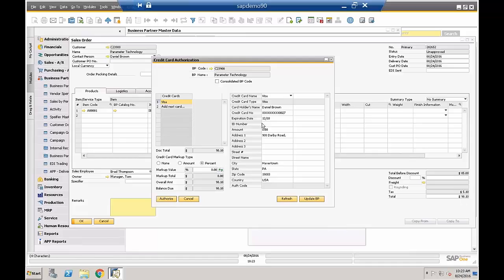So I can enter in an amount. If I wanted to just do a partial charge, I could put $50 on this Visa, add another card to do the remainder, $40.10. Or I can just enter it in right now for the full amount, $90.10. It automatically pulls in the address information attached to that business partner. But again, you can have different cards with different bill to addresses.